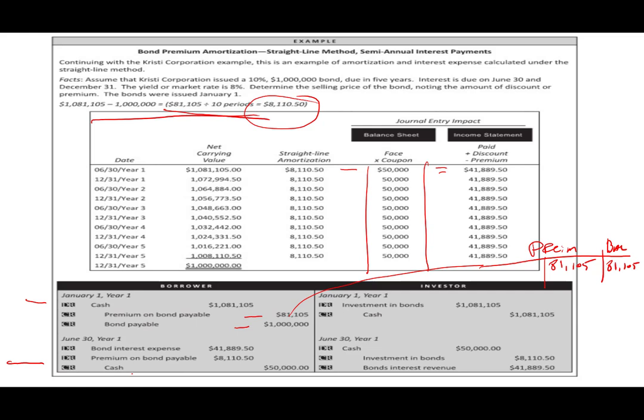Then I make that first interest payment. Of course, I credit the cash $50,000. I debit the interest expense for $41,889.50, which was the $50,000 minus the amortization of the premium. And then I debit the premium to make that journal entry balance, $8,110.50. And when I do, now the premium balance comes to $72,994.50, right? $72,994.50 is what the premium has in it now.